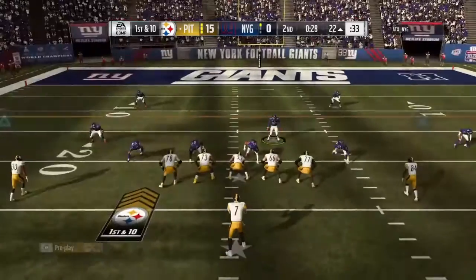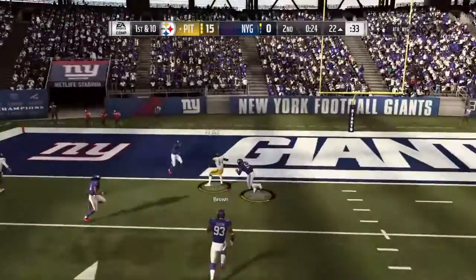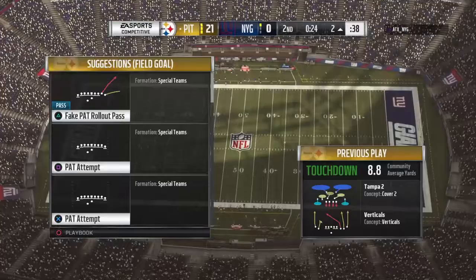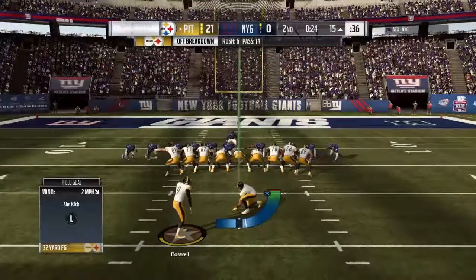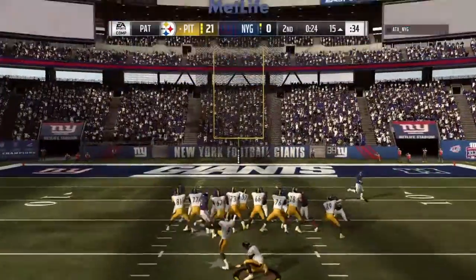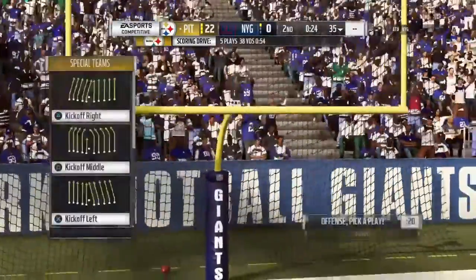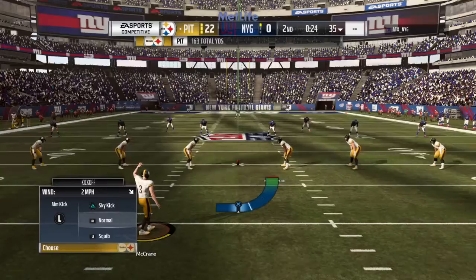The conversion is successful with a sizable gain of 13 and the decision to go for it. And he's in. Touchdown, Steelers. Antonio Brown, a 22-yard touchdown grab. And the Steelers are going to add on to their lead. Boswell good with the extra point, and the decision to just kick the extra point winds up successful.